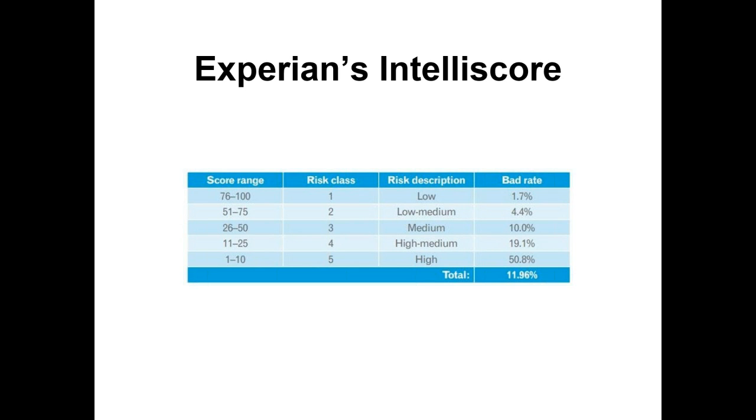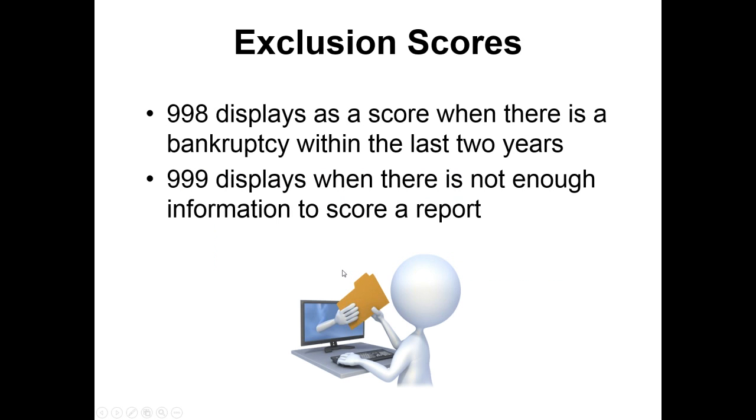Because a lot of you on here are financial-minded people, and if you're good at financial stuff, then this score's fine. This makes perfect sense. But for somebody that has no financial knowledge, telling them the score is 27 might mean nothing. But if I tell you, look, on a scale of 1 to 5, with 1 being the lowest risk, this person's a 4, well, anybody can easily figure out that that's a pretty high-risk situation. So they break this into risk classes just for anybody to easily be able to gauge the risk, not just based on the score, but the actual score class that they're in.